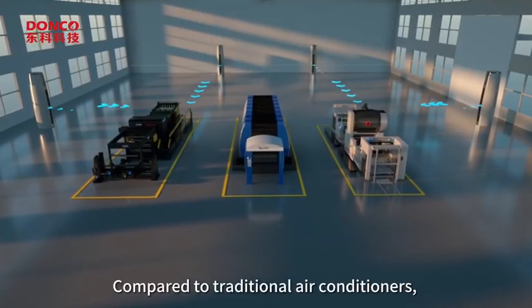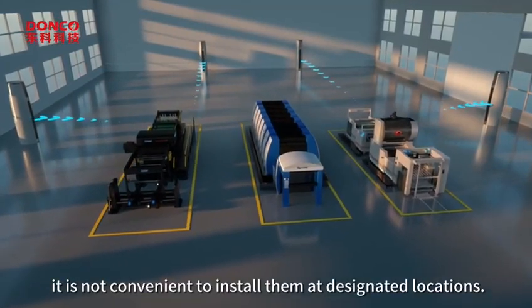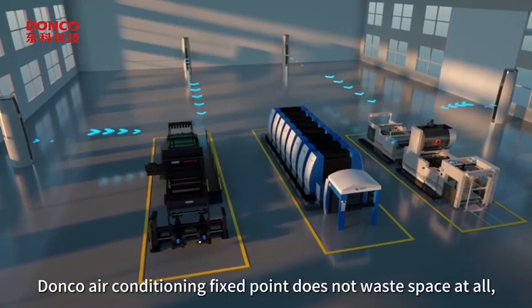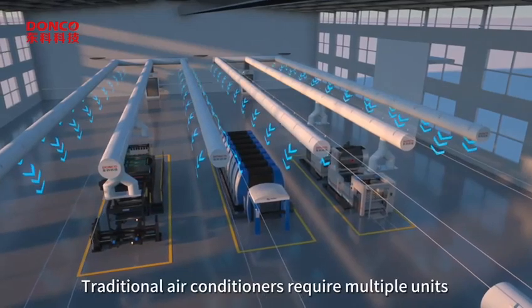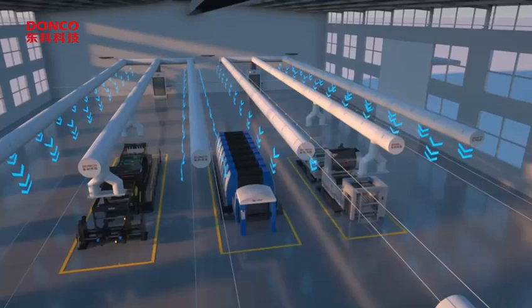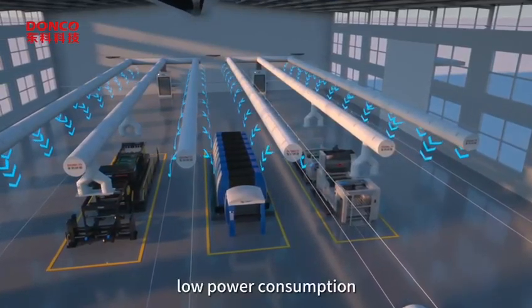Compared to traditional air conditioners, it is not convenient to install them at designated locations. Donco Air Conditioning fixed point does not waste space at all, more space saving, achieving the same cooling effect. Traditional air conditioners require multiple units and consume a huge amount of electricity. Donco Air Conditioning achieves equivalent cooling, with low power consumption.